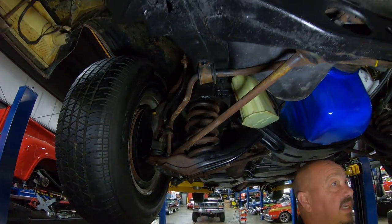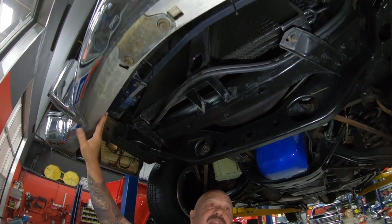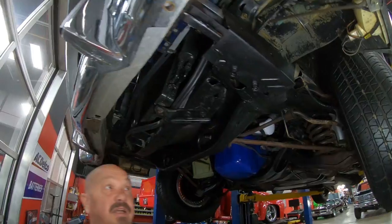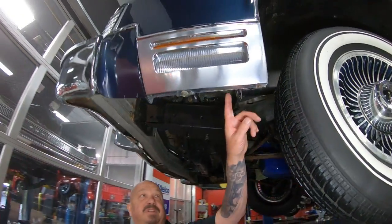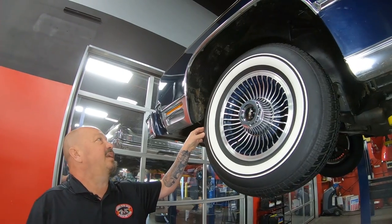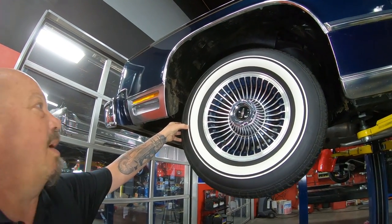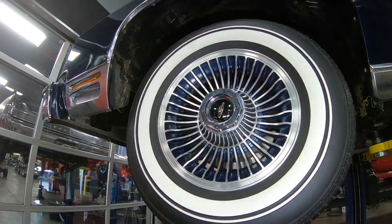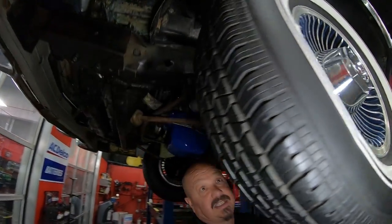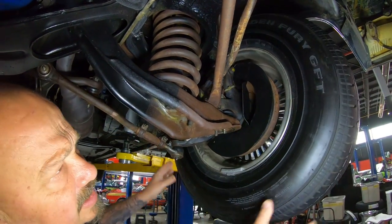Front frame horns are nice and straight. Look at this aluminum safety bumper here behind the chrome bumper. All that aluminum still looking really good. I see more paper tags on some of the wiring. Now we got some great looking wide whites with the little pinstripe, which looks good. We got the original wheel here, which is in beautiful shape. Let's see, can we swing around here and get the size? They don't put the size on the outsides of these.